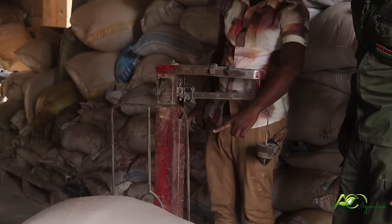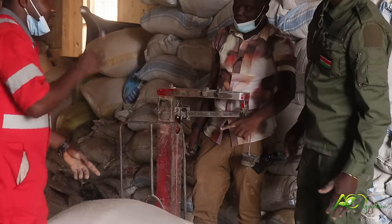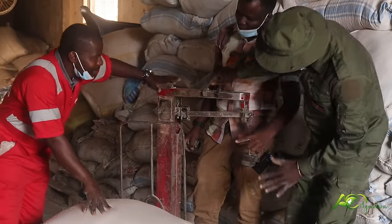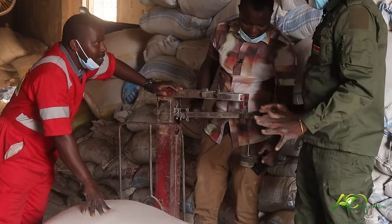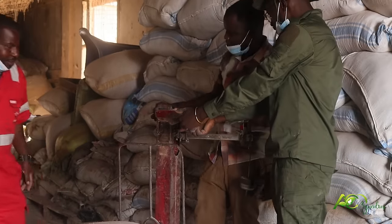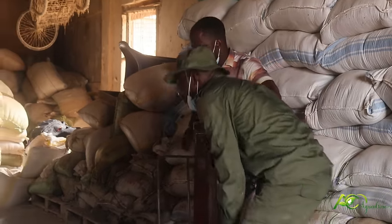It is 100. Exactly. I can see it has balanced, it has clicked. It has clicked actually, and it's at one. So that is 100. Wow, this is a very authentic weighing machine. So we go and add on there? Yes, 75 kilos of bran.